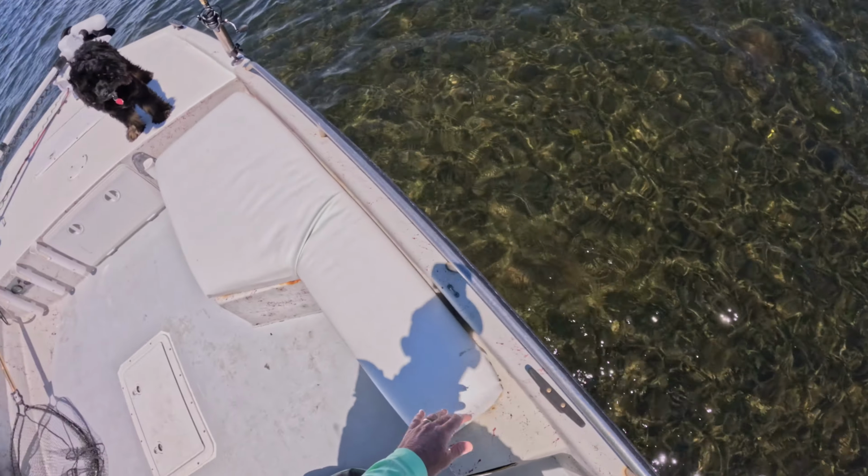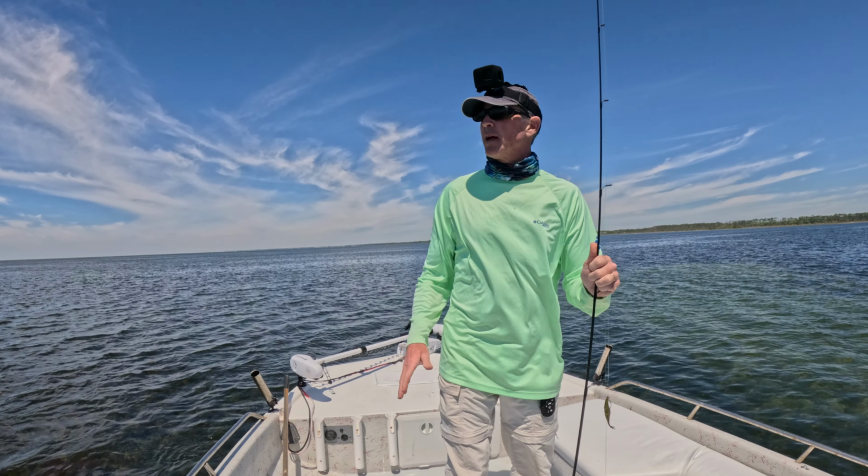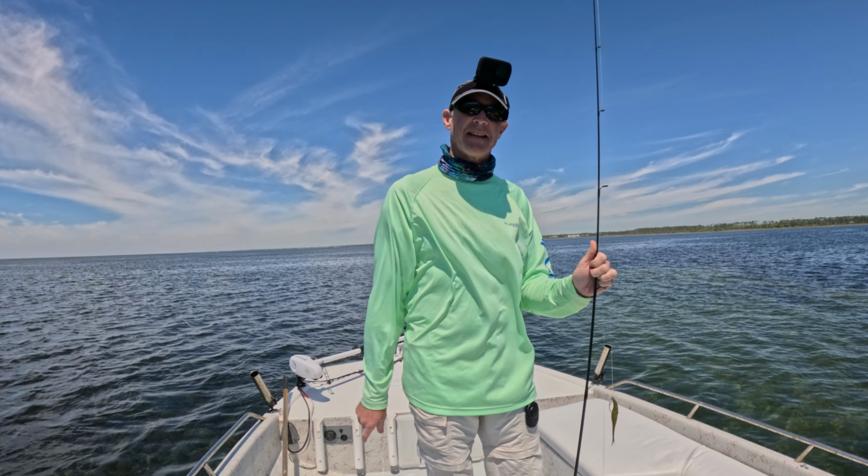There you go. All right, I'm going to head on in. It's high tide, plus it's starting to get a little windy. I want to get some time to clean those flounder, and we'll see you at the cleaning table.